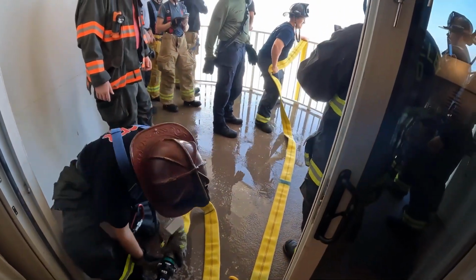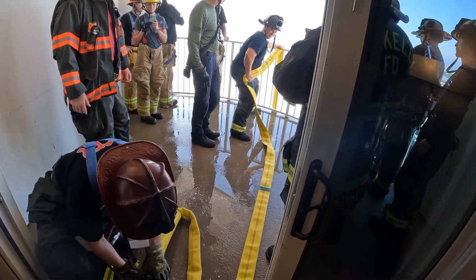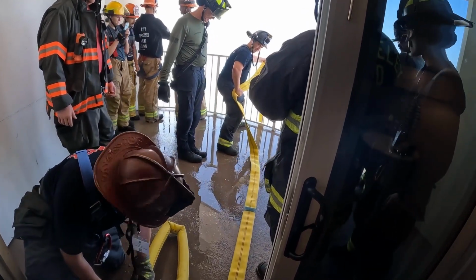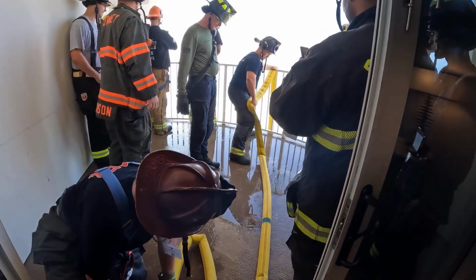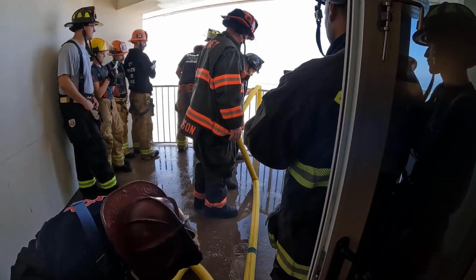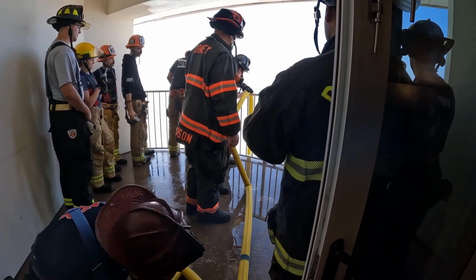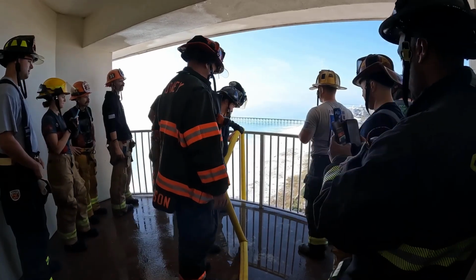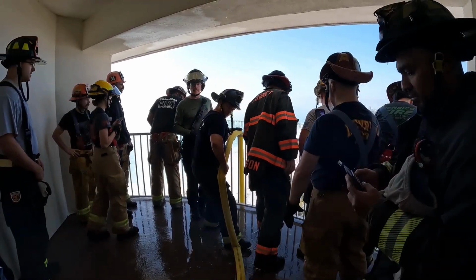Open it nice and slow. If you fall, lock your knees. Nothing's happening to this firefighter. Unless the company goes full the top, that's a 5-story stretch. Perfect, this is awesome. We're done.